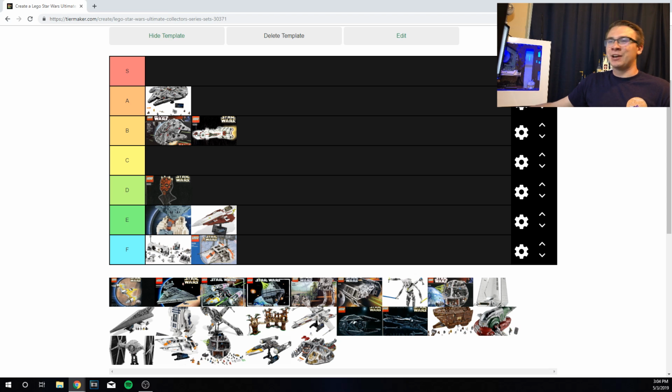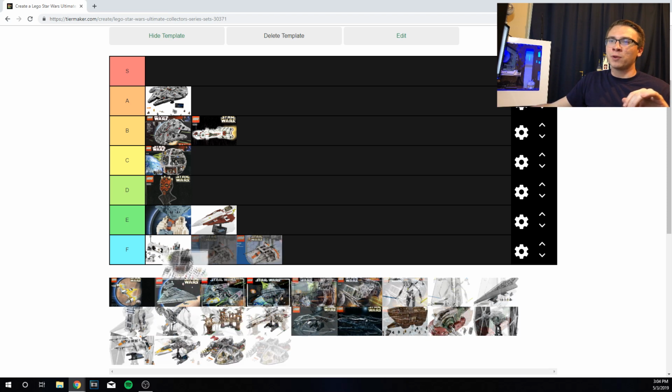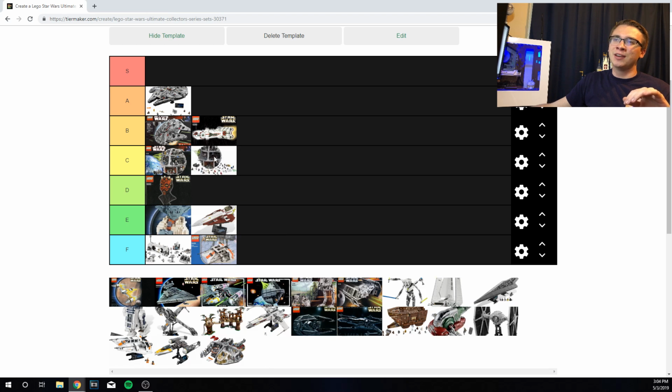But I think this is definitely down there with it. So let's look at the original Death Star. 24 minifigures. I remember the first time I saw this set in the Lego catalog. I thought it was awesome. I think this is a solid C tier set. Great play set. And with that, I think the re-release that they did not too long ago is sitting right in there on the C tier as well.